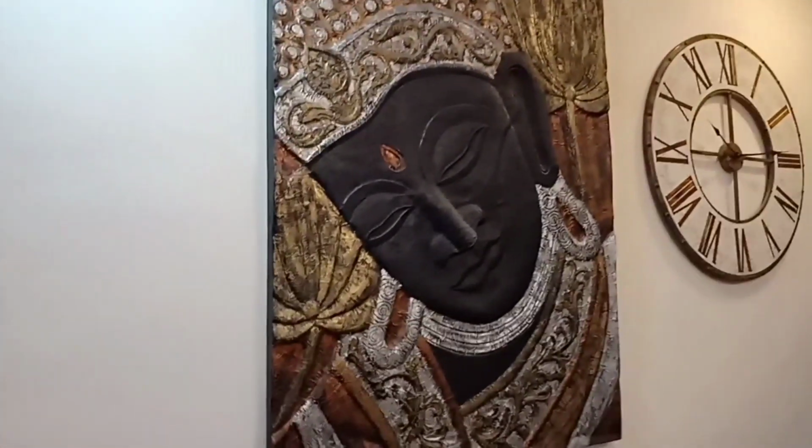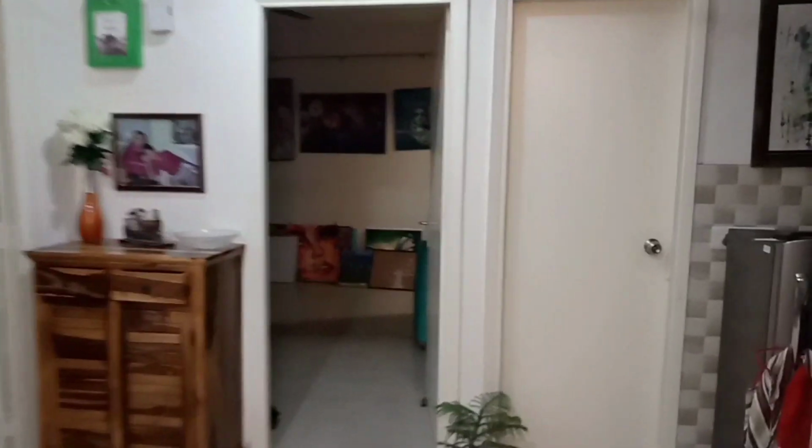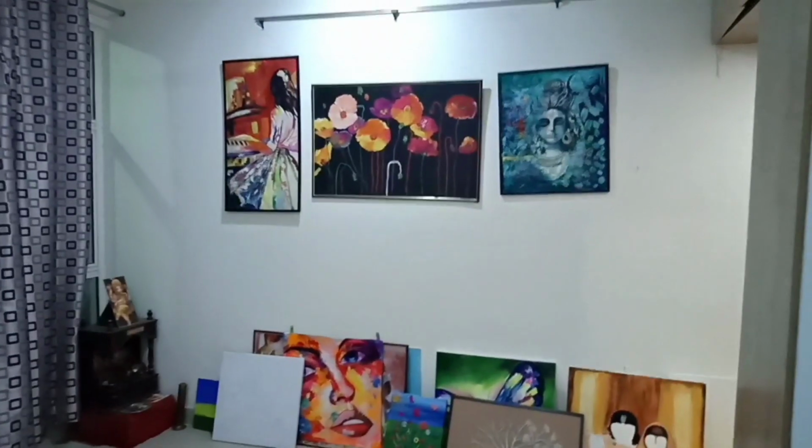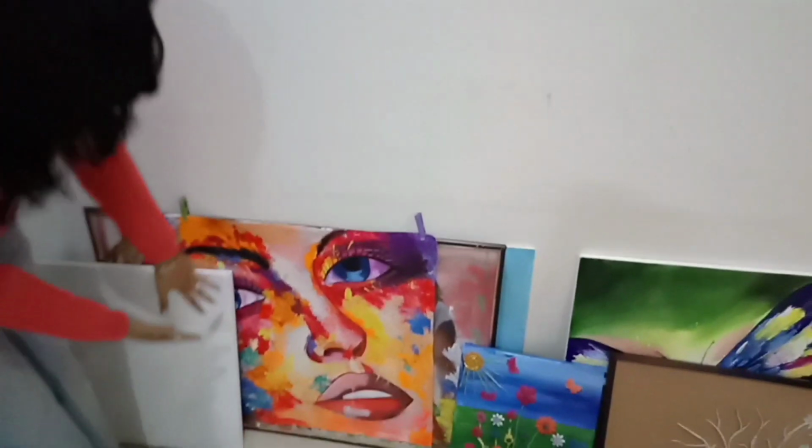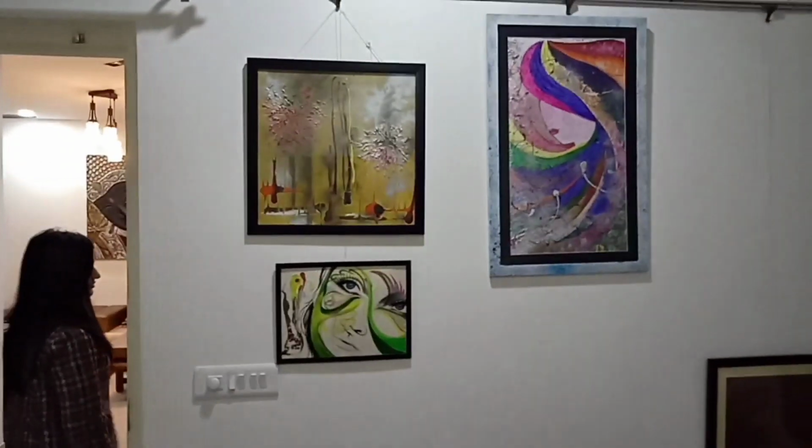Yeah, so it's a beautiful house and some beautiful paintings. One more studio is there. Yes, we'll go into this room. Let me switch on the lights. Yes, so you can see this beautiful studio. Look at this beautiful painting. I love this color. Seriously, man. Gorgeous. So I would want you to meet Shaily Verma the artist.